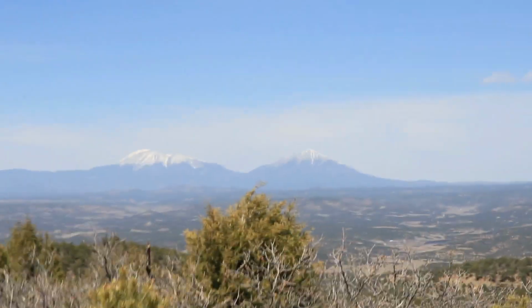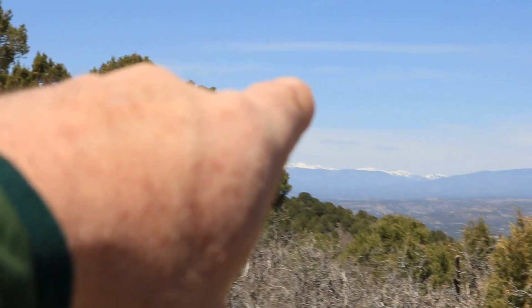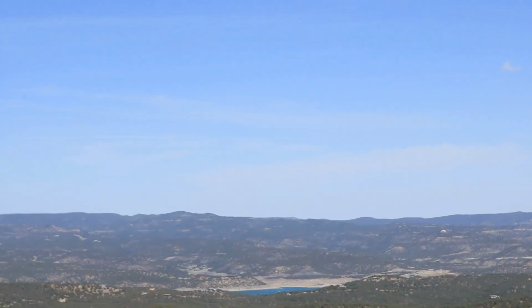So we're looking to the northwest when we're looking at the Spanish Peaks, and you can see Cucharas Pass over there, and you can see some of the Sangre de Cristos there. And this is to the west. This is the old little cabin shack thing. The western boundary line goes along right behind that, right across basically where that tree's at, all the way to the bottom down below.